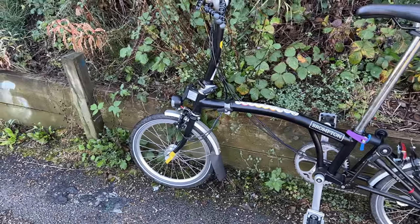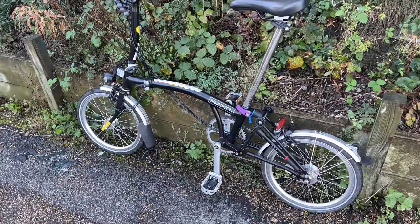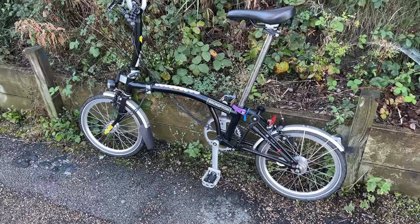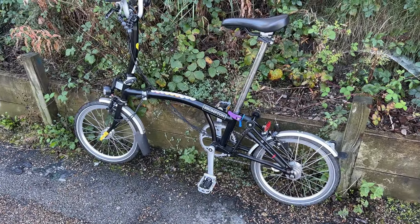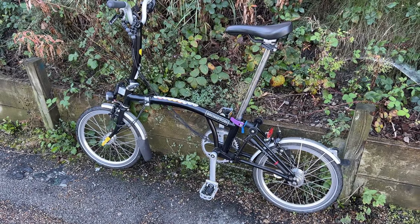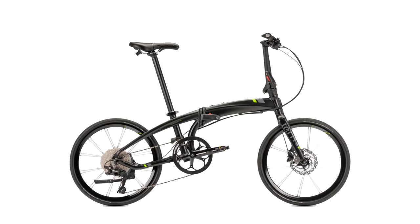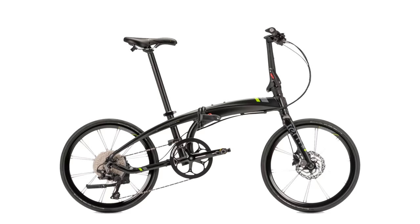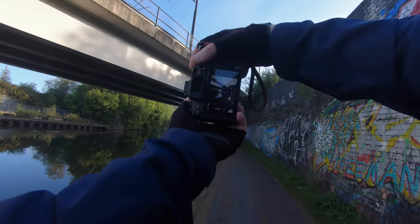And flat paths are okay. And if you need to fold it up and not want to lock it up and just take it into your office, brilliant. But if you don't need to do that, if you just want a folding bike to get in the car, like I do, I think I still prefer my 20-inch wheel. And because of that, I wouldn't necessarily invest in this. This is the one I'm after, the Tern Verge P10. That's the bike I really want. Stripped down, lightweight, sleek, and gives any road bike a run for its money.